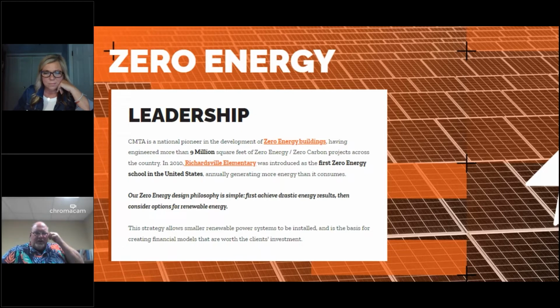And what I've always been most impressed with is they're all cost effective. It's not that we just spend money to make that happen. Because let's face it, anything can be zero energy if you just write a check. If you put enough solar on a roof, you can be zero energy, but that doesn't mean it's cost effective. So when CMTA says we've got 9 million square feet of zero energy, it's cost effective zero energy. And I think that's a huge, important detail. Because let's face it, owners only have so much money to throw at these projects.